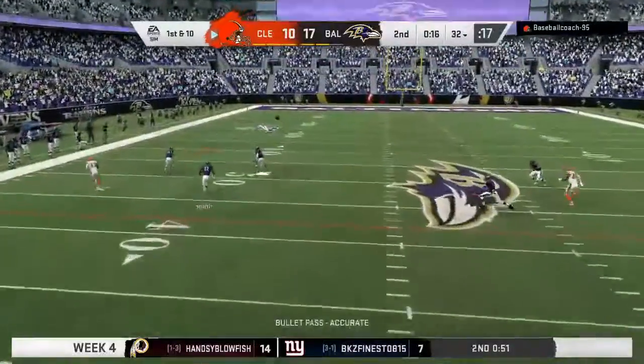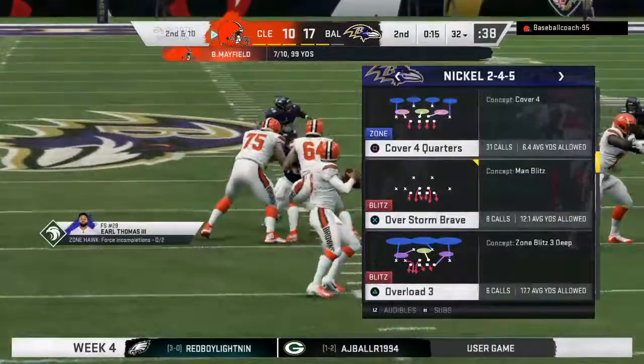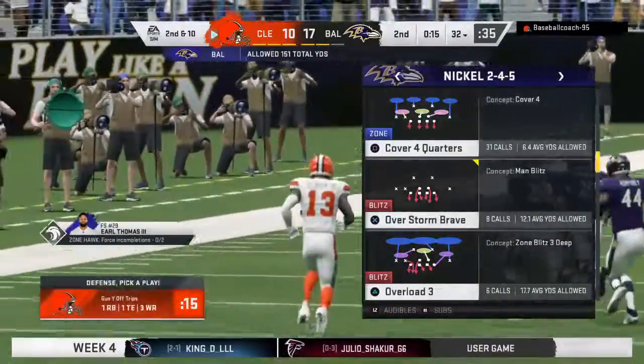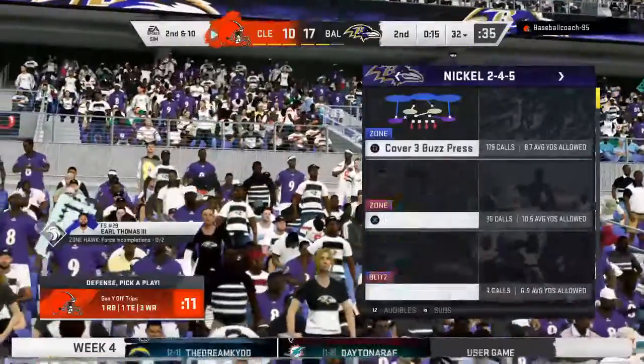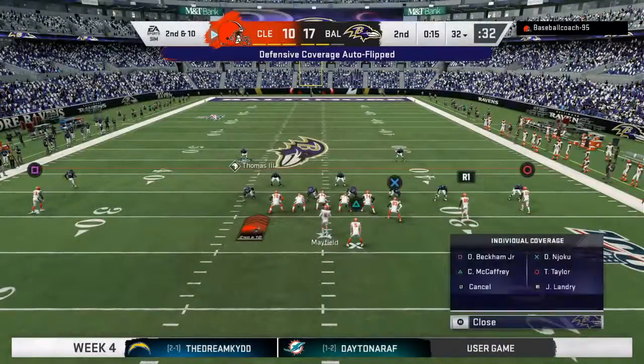Working out of the gun, Mayfield. And that is incomplete. Down to 15 seconds now. He was looking for Odell Beckham that time. And it's 2nd down. Here's 2nd and 10 now from about the 32.